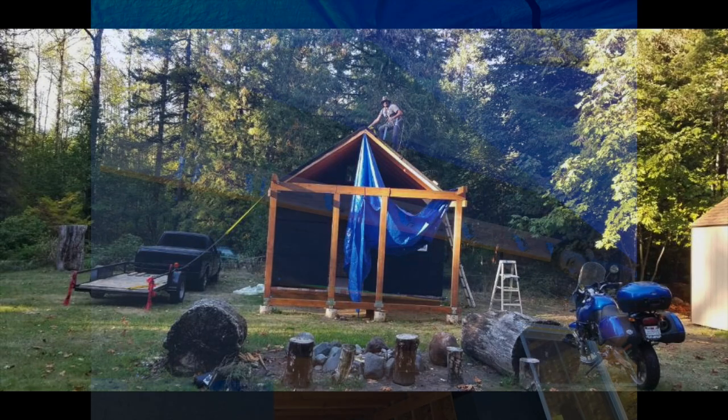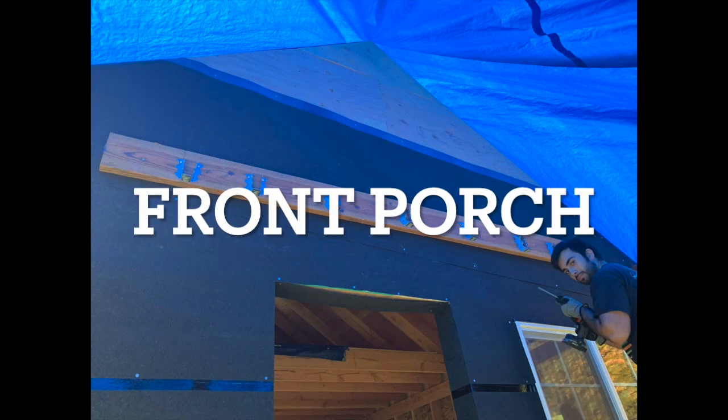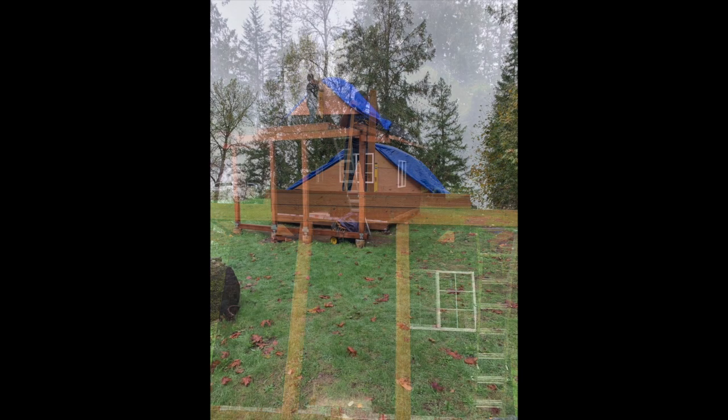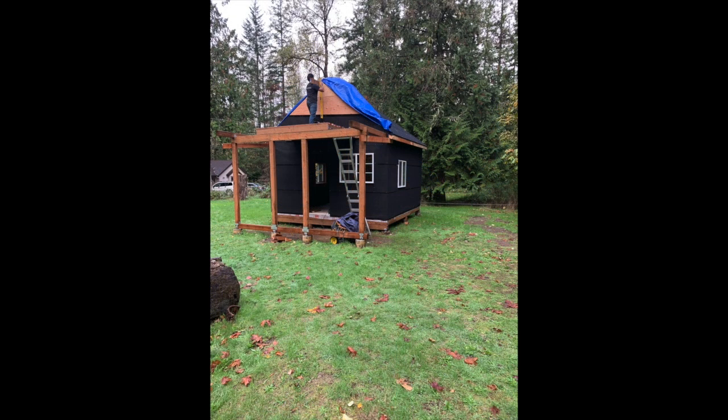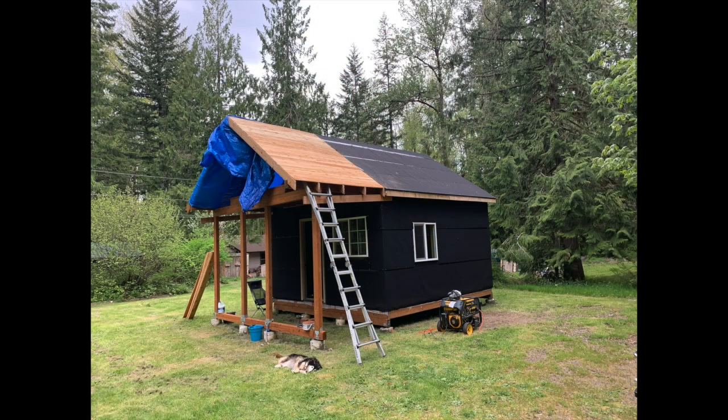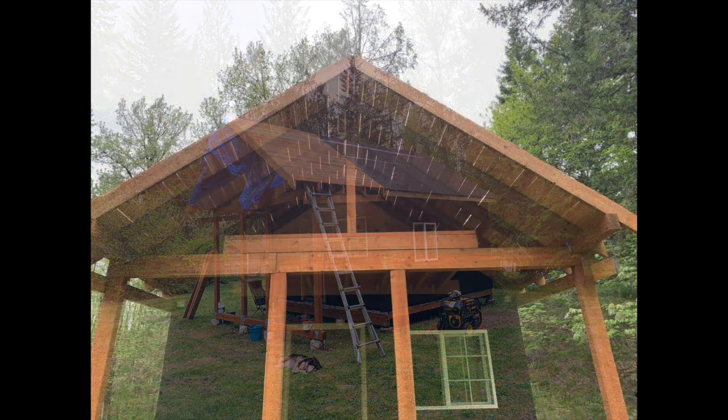And this was a weekend where my oldest son came out to help me build the porch. And as we did with the main cabin, you notice that we built the loft first so that we would have a place to stand on and build the roof out from there. I did the same thing inside of the main cabin. I put up the beams throughout the whole cabin, and then I ran 2x6s in the middle and on the sides where I could stand on to build the roof.